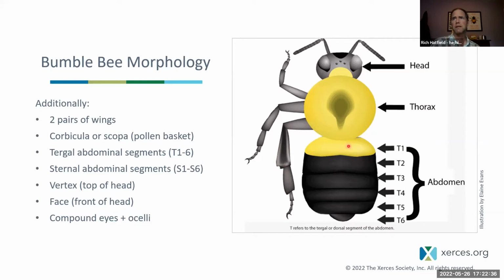And then the abdomen is broken up into tergites, 6 tergites in females, 7 tergites in males. And these are the segments. We're going to be talking about the color of these different tergites and the pattern that we see on the abdomen overall. In addition to the tergites, there are also corresponding sternal segments on the underside of the abdomen, S1 through S6.